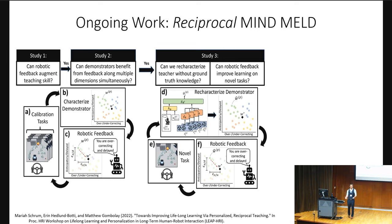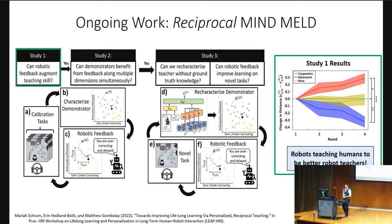Because if people are getting better, their embedding would shift. And we don't want to have to recalibrate every time to get the new embedding. So can we actually predict what your embedding is on the fly? And we've had our first study published in a workshop paper, HRI, showing, yes, we can do this.